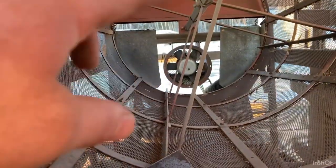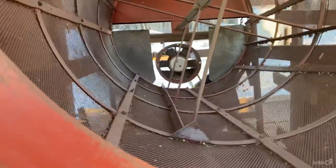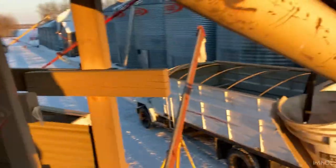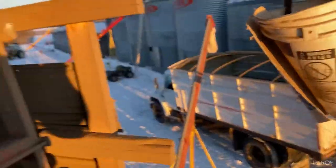There's a fan at that end. You can turn it on if you've got lighter stuff you want to blow out. Add some wind to it, and it's been going very, very well. So I've already knocked out 4 loads of peas and a load of canola.